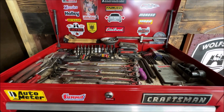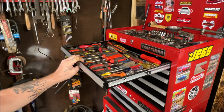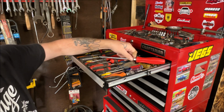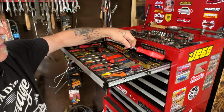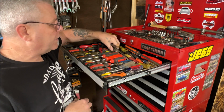Let's go ahead and start going through the drawers. Here's the top drawer. We have screwdrivers. Now I have some pretty large ones, you know, that are old Snap-ons. And believe it or not, they come in handy. Here's some important ones I have here.